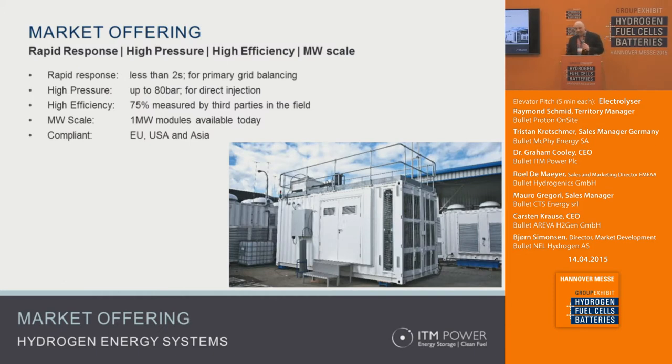Our offering is rapid response electrolysis that's self-pressurizing. So we make electrolyzers that can respond in less than 2 seconds all the way on and all the way off. That means they qualify for primary grid balancing, which is the highest tariff structure that you can achieve.